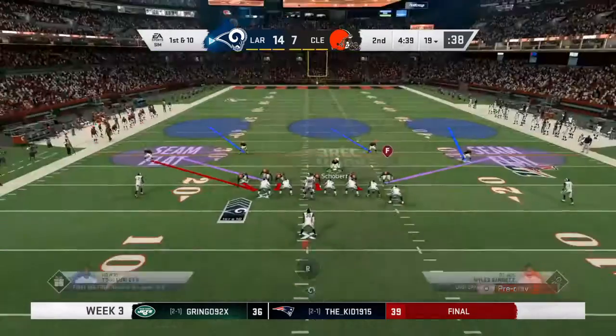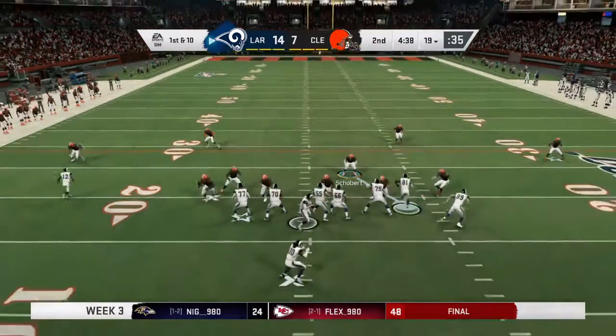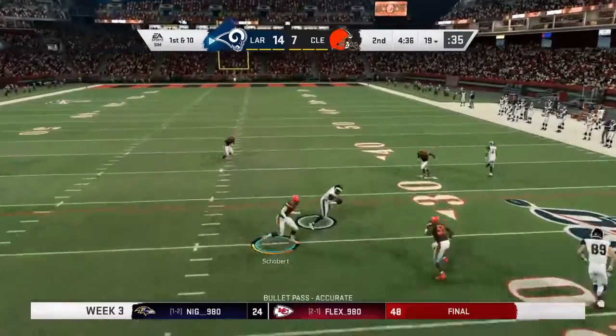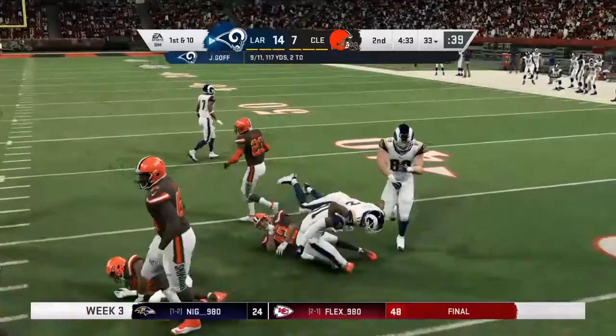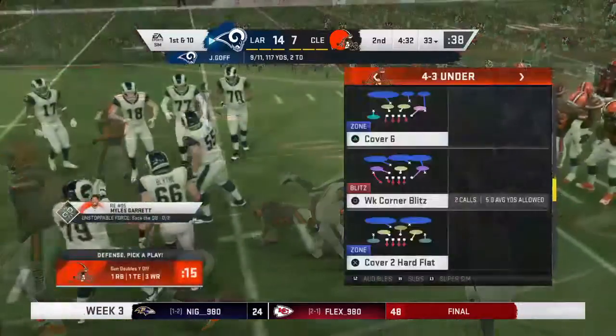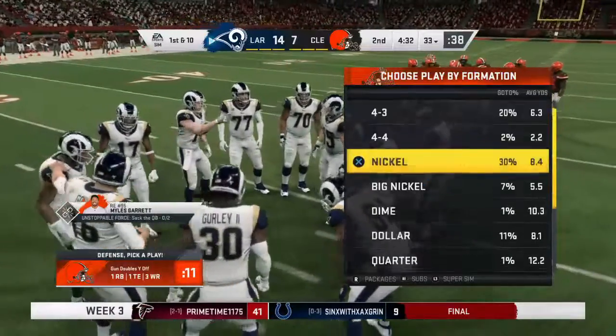Goff will lead the Rams up here, 1st and 10 at their own 19-yard line. Here's Goff. Working the middle here. That's complete to Everett, the tight end. And he's got it past the 30 before he's hit and dropped. First play of the drive going for 14 and a first down.